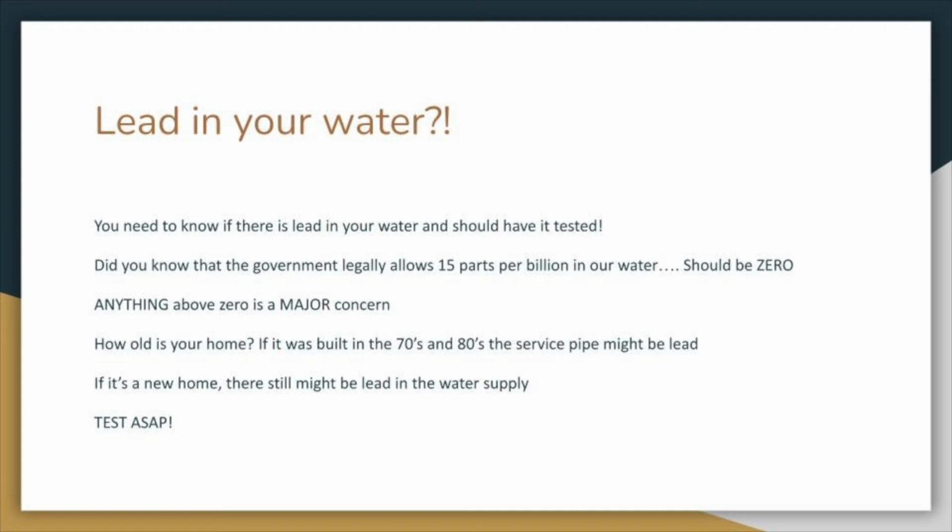I'm going to say that again. If you have lead over 0 in your water, so if there is anything in there, this is a major concern for you. You want to look at the age of your home. This might indicate whether it's more likely that you have lead contamination or not. If it was built in the 70s and 80s, you might have a service pipeline that's lead. And even if it's a new home, somewhere along the line of water coming from the city, there might be lead somewhere. So get it tested as soon as possible.